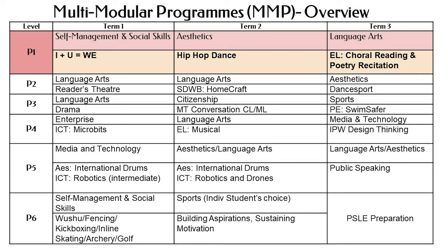So in a very quick snapshot of our multi-modular program, which is our signature program unique to Evergreen, these are the things that you and your child can look forward to in their 6 years at Evergreen. So if you look at term one in primary one, we teach them really intentionally self-management and social skills. We don't leave it to just incidentally. We actually teach them intentionally.